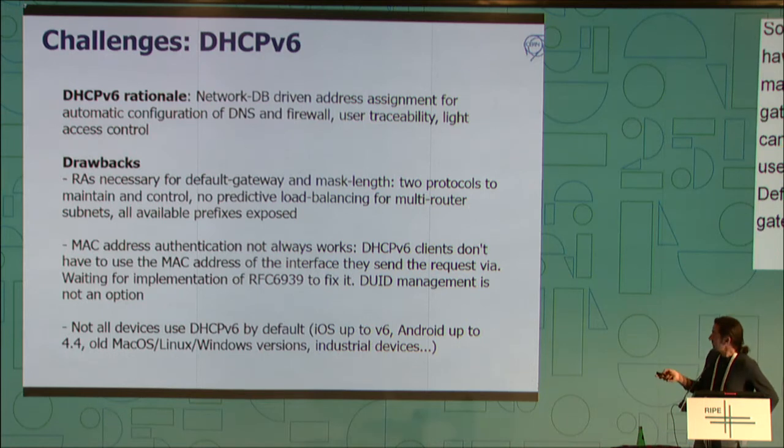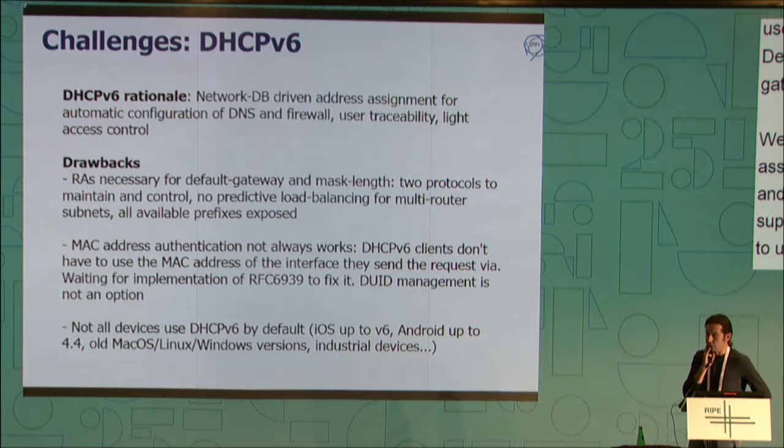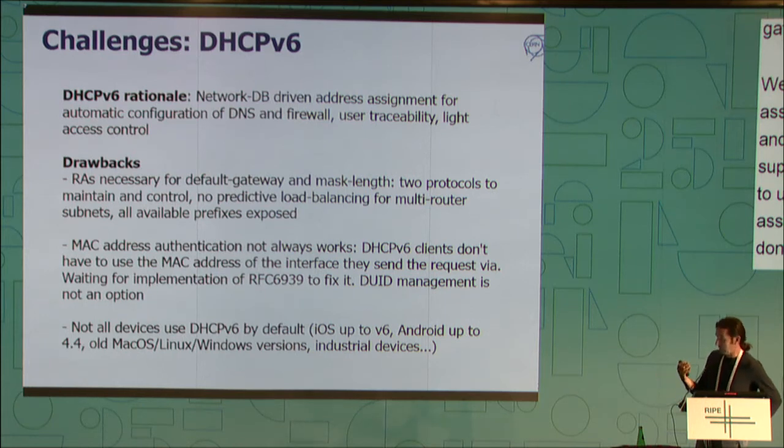We use the MAC addresses to assign IPv4 addresses. And this is not how DHCPv6 was supposed to work. We were supposed to use DUID. But we cannot manage the assignment of a DUID because we don't manage the client. So we have put in place some tricks in order to get the correct MAC address. And also we are waiting for the implementation of this RFC that will solve this issue.